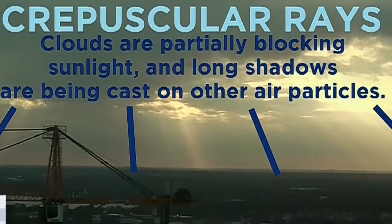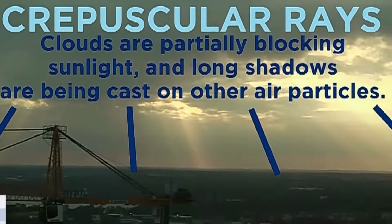Wondering what those rays are? They're called crepuscular rays, clouds that are actually partially blocking the sunlight and long shadows that are being cast on other air particles and the haze out there, providing us, looks like a really neat sight with some of those rays, the sun rays that are sneaking on by.